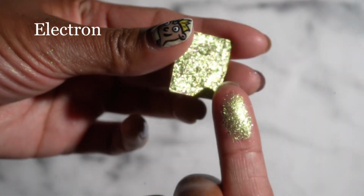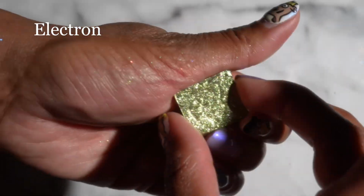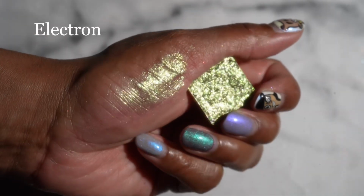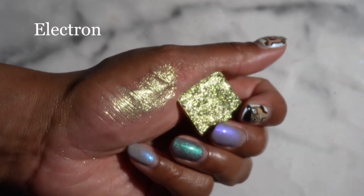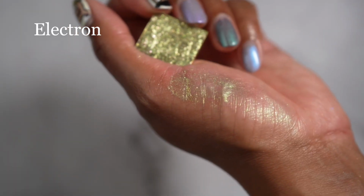And next we have the Dimensional Light multichromes. This is like a dimensional multichrome except it has a gray base. And this particular shade has medium to larger size particles and it shifts pewter, lime, aqua, and lilac.